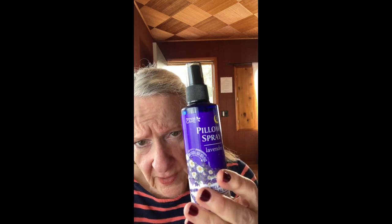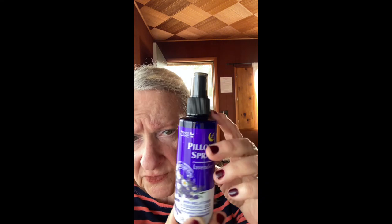We're running out of items. Ooh, what's left? About three things. Okay, how about this? Pillow spray. I think this has melatonin. With melatonin and essential oils, used on pillows and bedding for sleep time blissfulness. Blissful sleeping. Let us know.